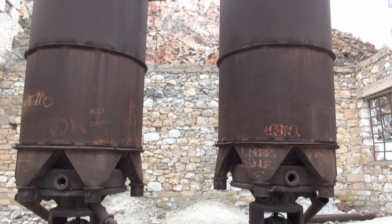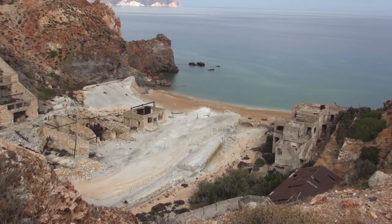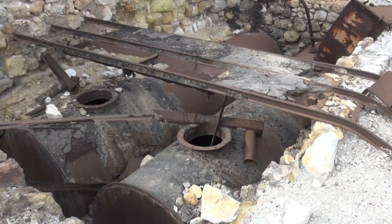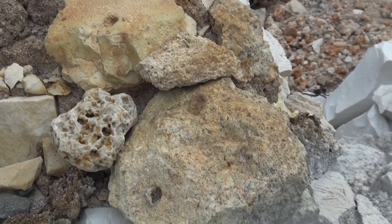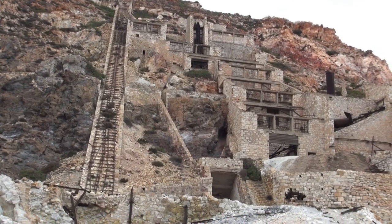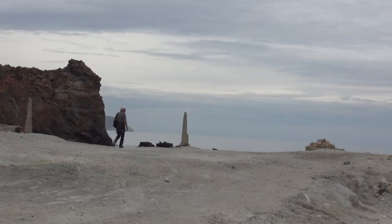Sulfur mining by the company Thera Milos Inc. began here in 1928. The sulfur was mainly sold to France, where it was used to spray vines and protect them from fungal diseases. Sulfur mining on Milos was discontinued as early as 1958 because it was no longer needed due to new methods in viticulture.